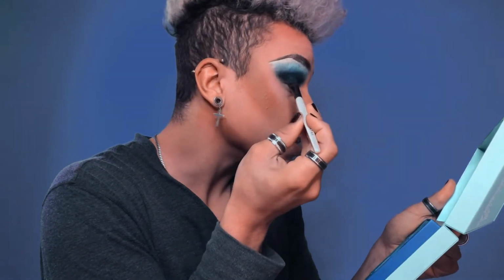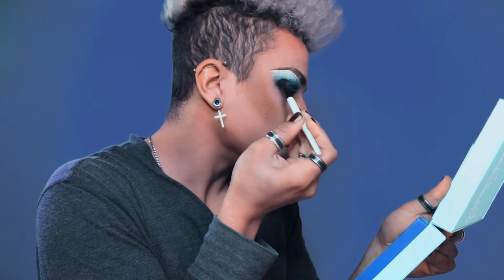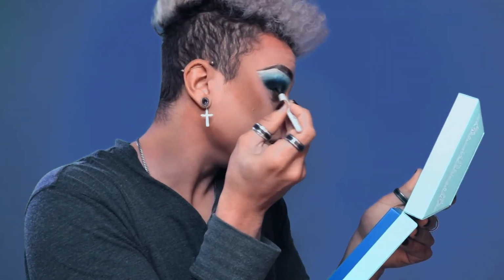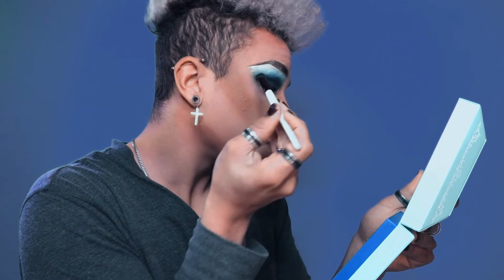Guys, it has been way too long since I played with makeup like this. Since starting school and working, I haven't had the time to really get into that full makeup fantasy. By the way, what I'm doing right now is going back in with Undertaker and just darkening in that outer corner. But in all honesty, with school and work, it is very hard to find time to actually enjoy myself and play with makeup.